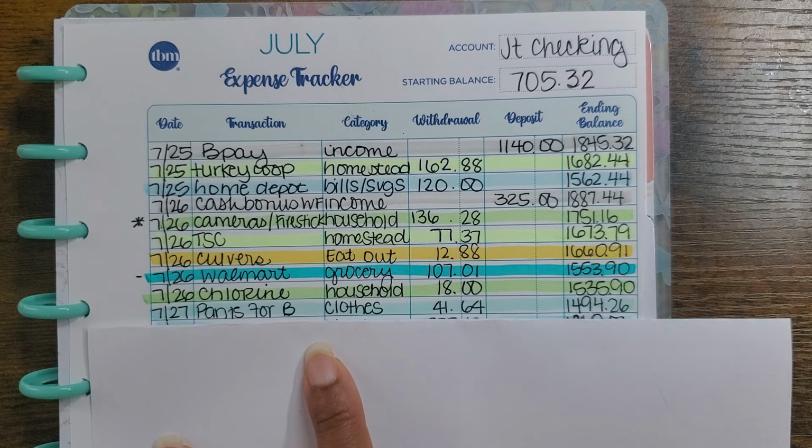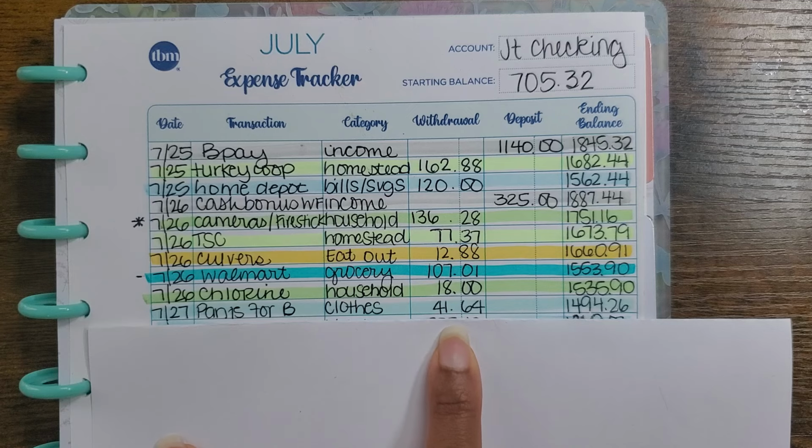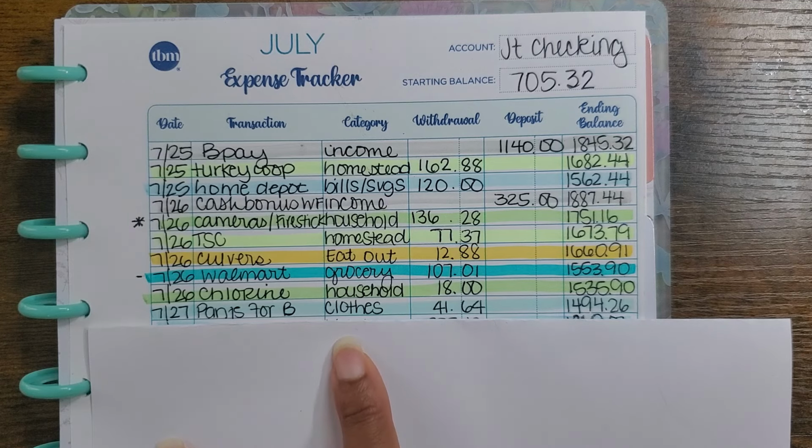accommodated by the pants. So we did find some stretchy material pants that he actually wore today for work for the first time, that he thinks will be a lot better than the standard men's twill pants. He just needs something that has more give because he's all over the place. So I ordered him some more pants, and it was $41.64, and that came out of the clothing category.